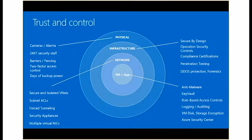But when we look at the physical data centers, if no one's ever done a tour before, it's funny that there's actually more security personnel than there are engineers, because they're so highly automated and designed for failure that it's more important to have more security folks than it is to have someone sit down and replace hard drives, which is kind of a thing of the past. Barriers, fencing, two-factor access control, days of backup power, everything you would expect from a top-tier data center provider.